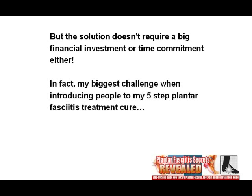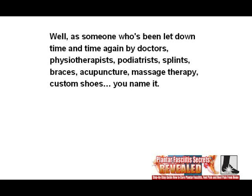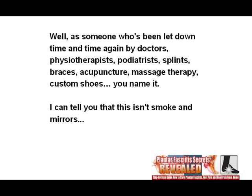In fact, my biggest challenge when introducing people to my 5-step plantar fasciitis treatment cure is that it's too simple, too good to be true. Well, as someone who's been let down time and time again by doctors, physiotherapists, podiatrists, splints, braces, acupuncture, massage therapy, custom shoes, you name it, I can tell you that this isn't smoke and mirrors.